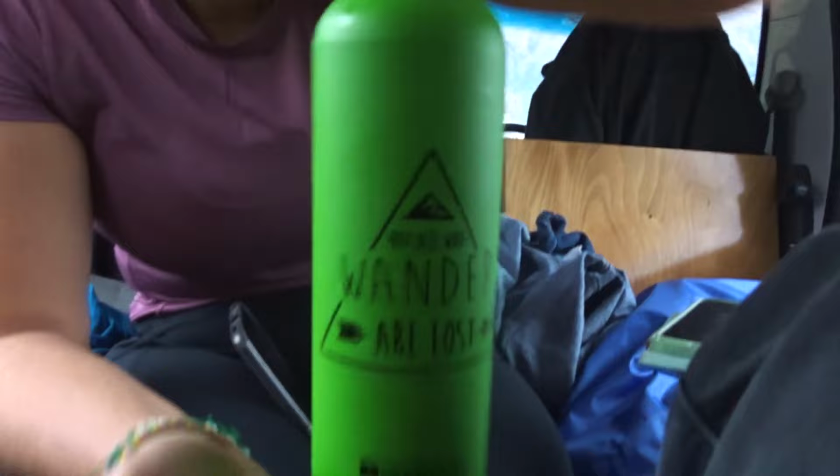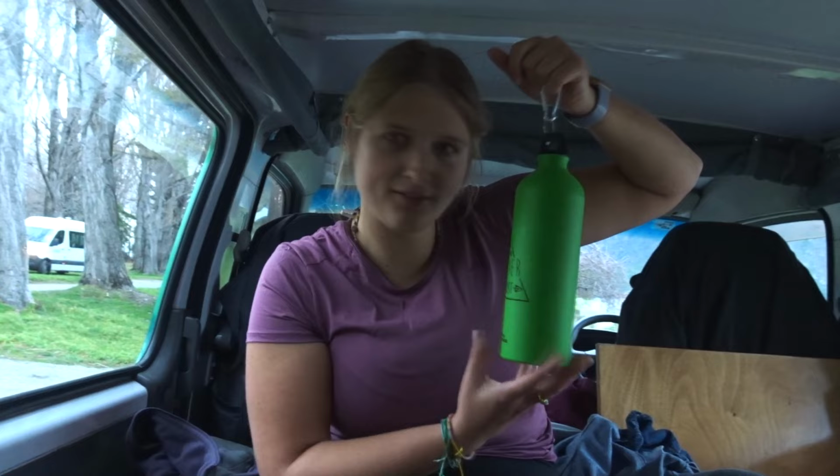But yeah, wanted to do a little haul. So we got new water bottles that are metal. Sean broke my last one, so I said, let's get metal instead of plastic. And they're really, really light, first of all. $10, even less, for like a €6 water bottle that's a liter.